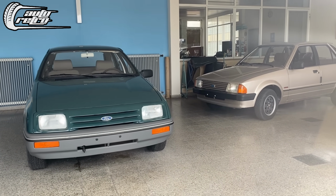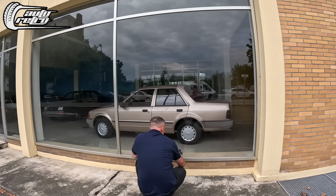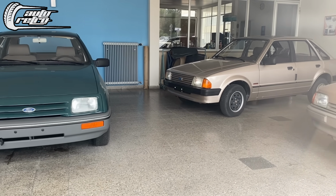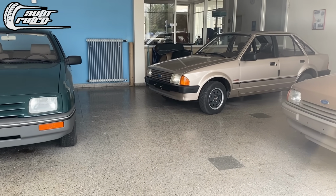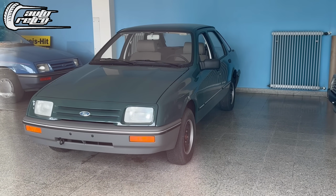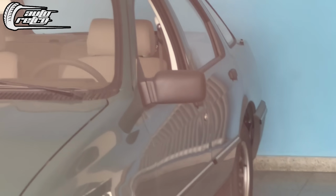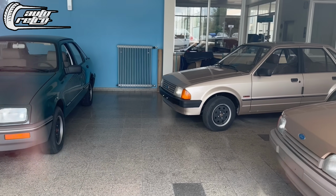Bit of the radiator there. Yeah, sorry the camera's a bit shaky, but I can't put it on the normal tripod because otherwise you can't see anything because of the glare of the windows. They are all still there in 2023. It's unbelievable.